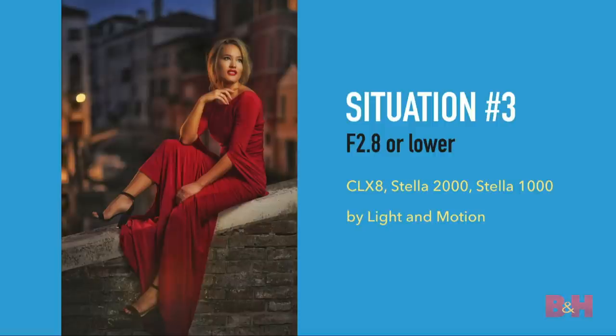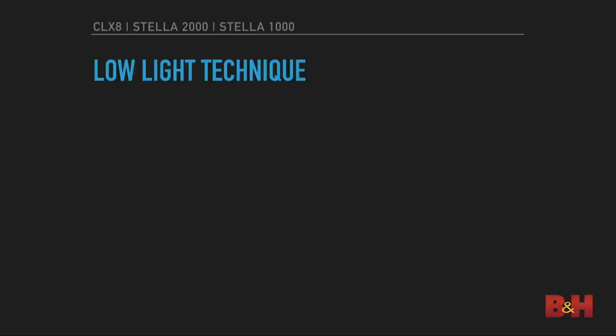Now, this is shooting in very low light, which means what? When the sun goes below the horizon, or you're indoors, okay? And so here's my technique. You can use all three lights in this case. You can use the 1000, but it only has a burst for, say, 45 seconds, so you've got to be careful with that. If you want to use it for a prolonged amount of time, the Stella 2000 is probably a better option, but for sure the CLX-8 can do it. And now with the CLX-8, they lowered it so it can go down to even 500 lumens if you need it in very, very low light situations.